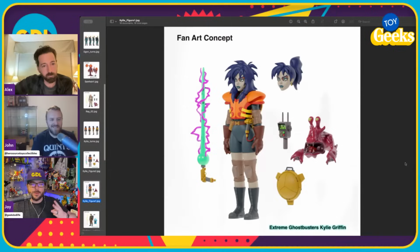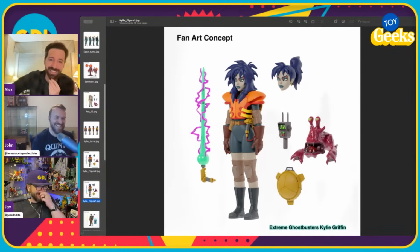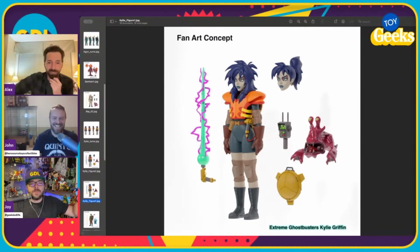We get 3 head sculpts and one's like a slightly different smile. Like, we have to make sure it's a pretty different smile there. But I love how you have Kylie's different hairstyles. I think that's really cool as well with this one. Yeah, because, like, I don't know.